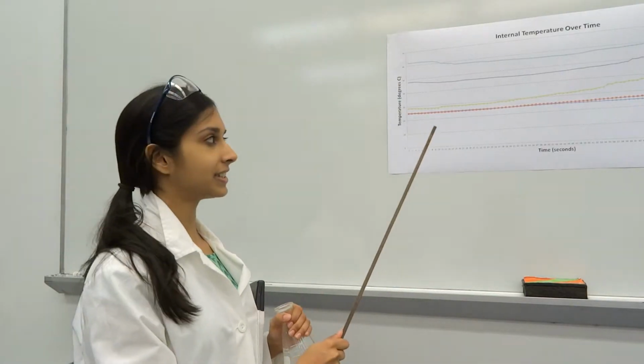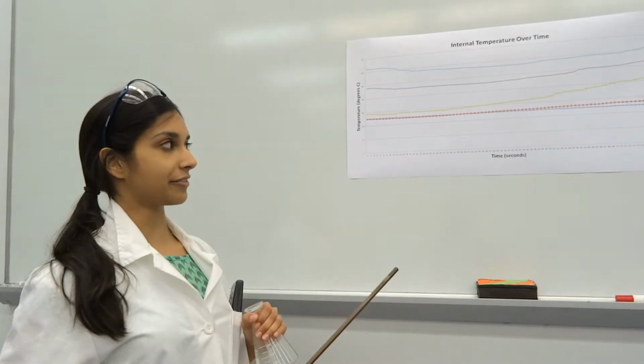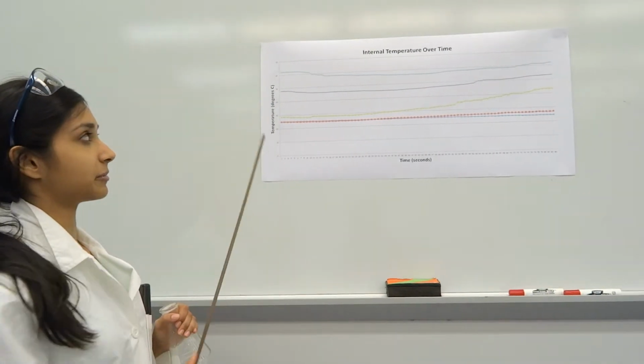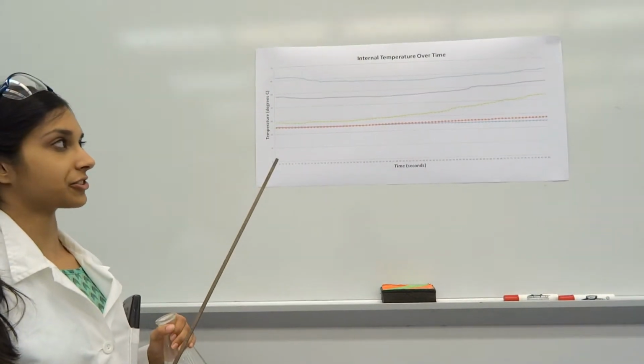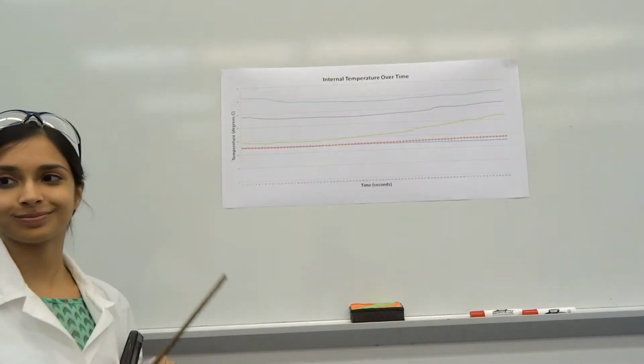See this graph? It shows you the internal temperature of a firefighter suit at different distances from your average house fire. 15, 10, 5, 2, and 1 centimeter. You can see how dramatically temperature increases with distance, so be sure not to get too close to the house fire. So how close is too close?